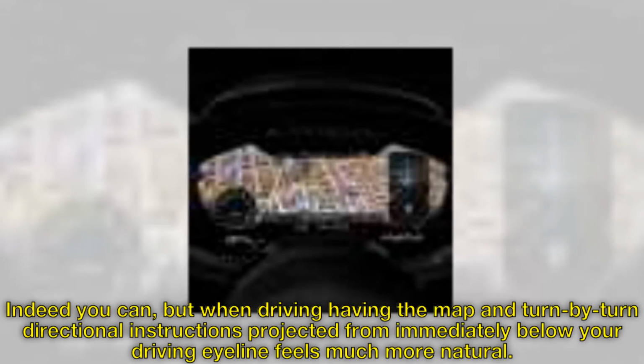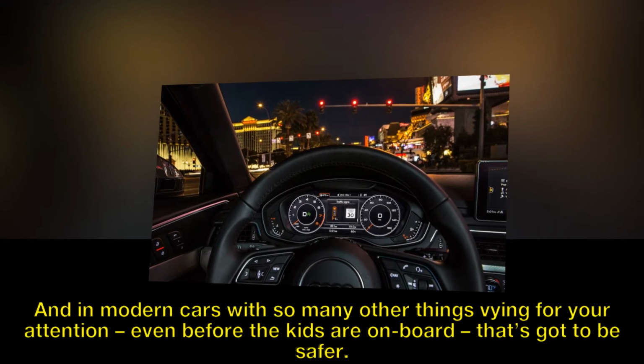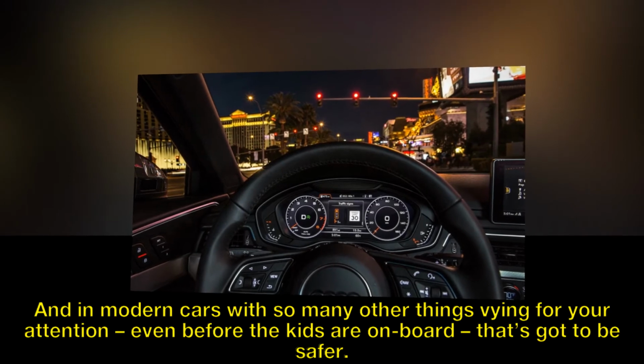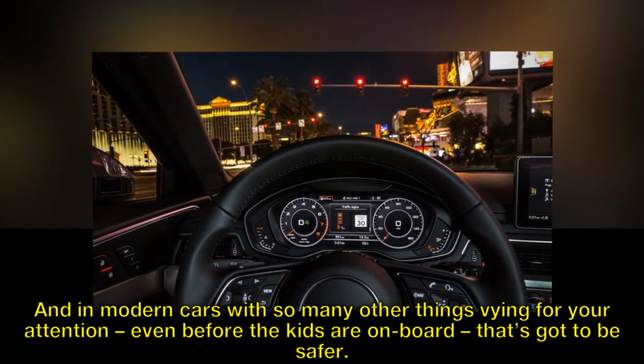Indeed you can, but when driving, having the map and turn-by-turn directional instructions projected from immediately below your driving eye line feels much more natural. And in modern cars with so many other things vying for your attention, even before the kids are on board, that's got to be safer.